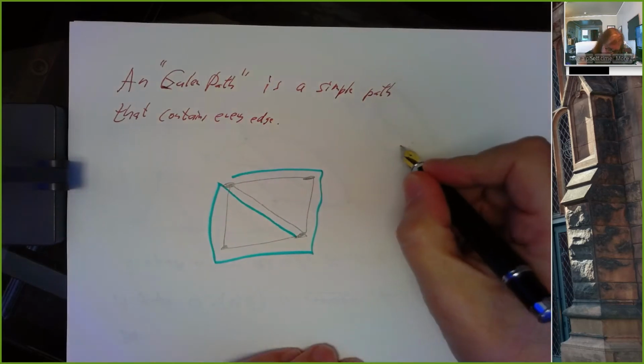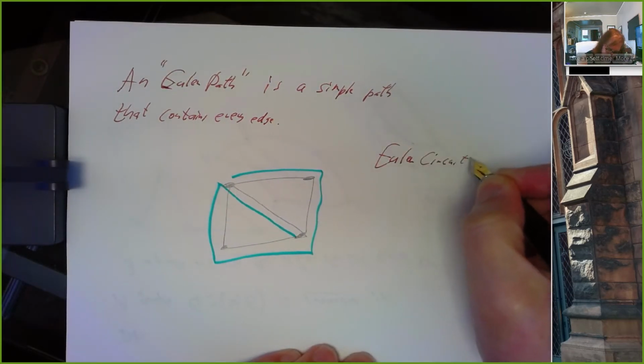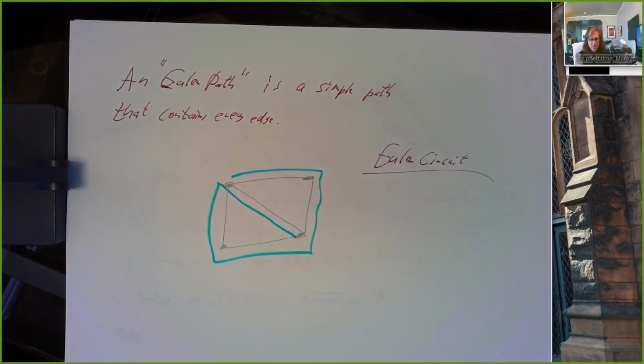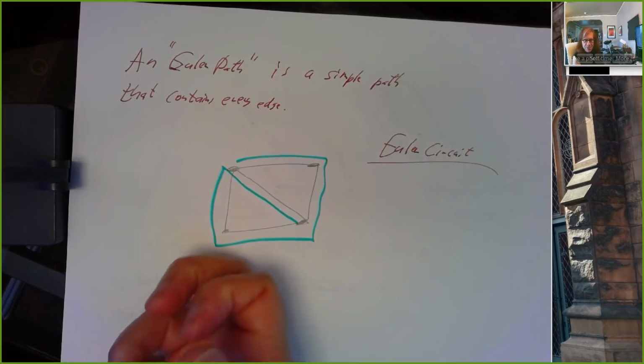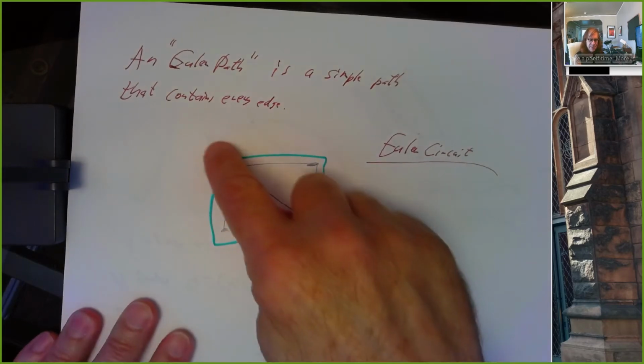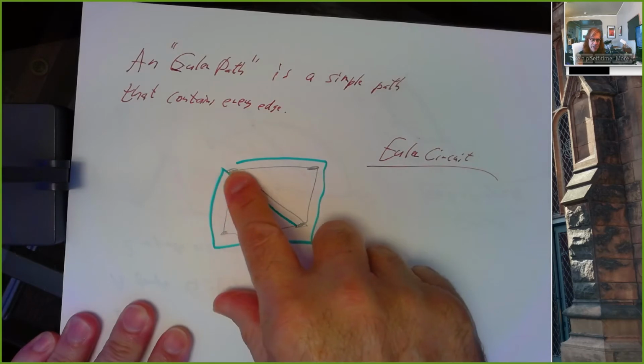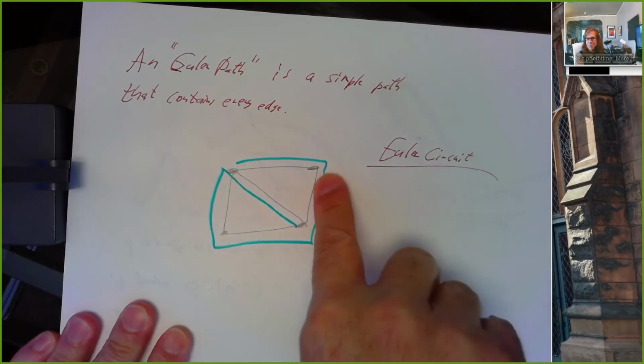All right, and then there's a notion of an Euler circuit, which is a circuit that contains every edge. So I can't find an Euler circuit for this graph, right? I can't find some kind of path that lets me start at some point, travel along each edge exactly once, and come back to my starting point.